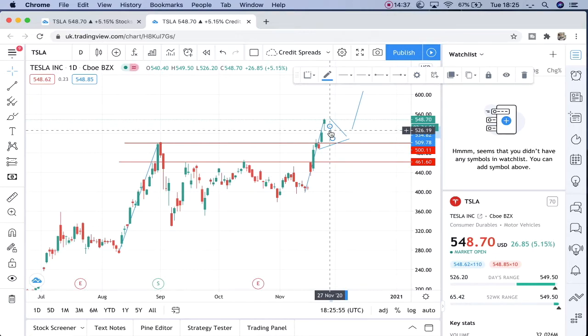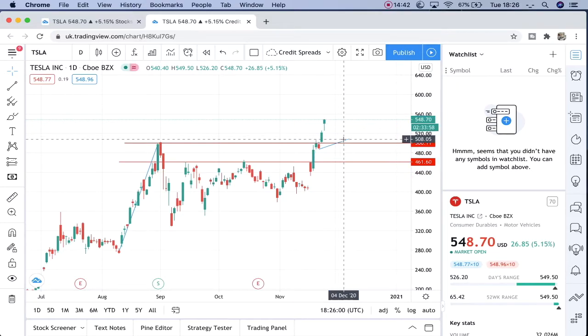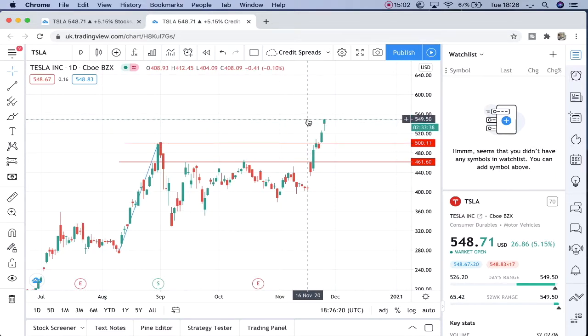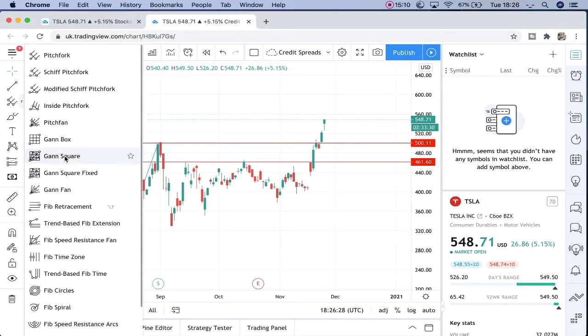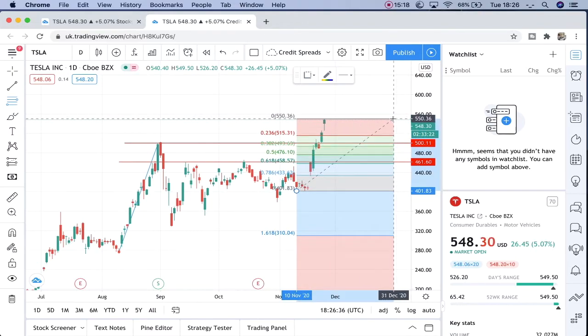Now the second tool I could use, which is very effective as well, would be a Fibonacci retracement tool. That's very effective in predicting where the price is going to retrace back to if the price starts falling. Again, assuming this is going to be my peak, and assuming tomorrow's session is going to be bearish and the price is going to fall on Tesla, what I can do is draw my fib retracement. I'll start from the point where the move started and draw it to here.